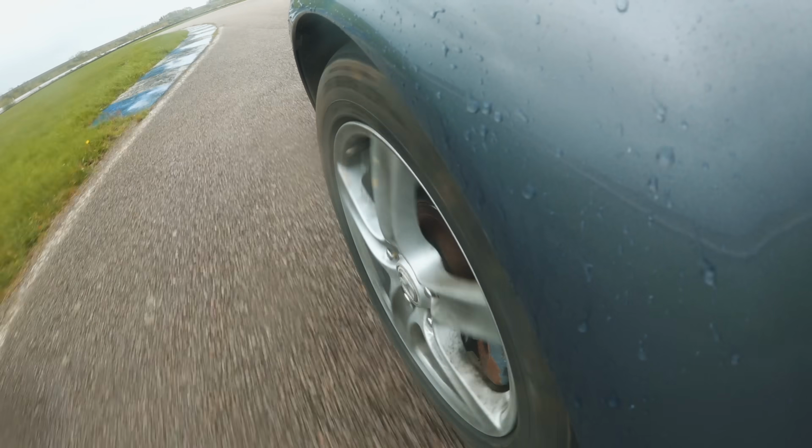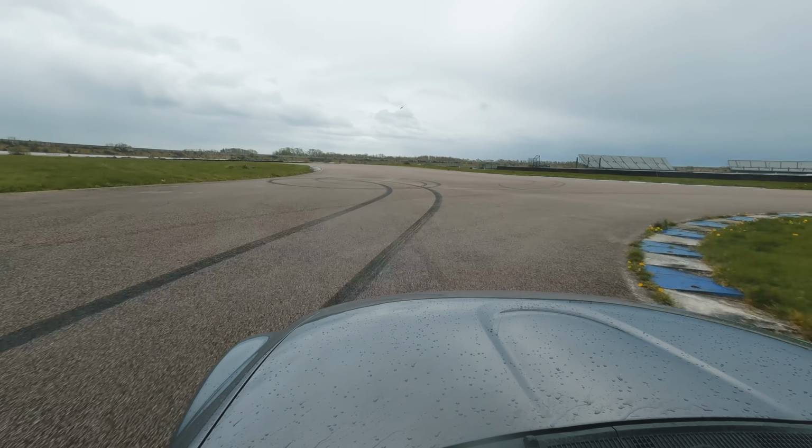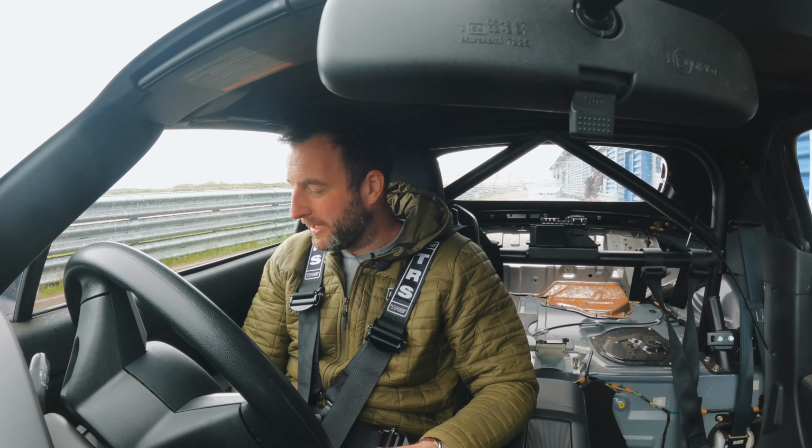If it dives down more quickly or less quickly, that means there's more or less weight on the front of the car, which means that the front tyres are being pushed into the circuit more or less. And so that's how you change the balance of grip between the front and the rear of the car. Sorry if I've just bored you for 20 seconds, but I find that really interesting.